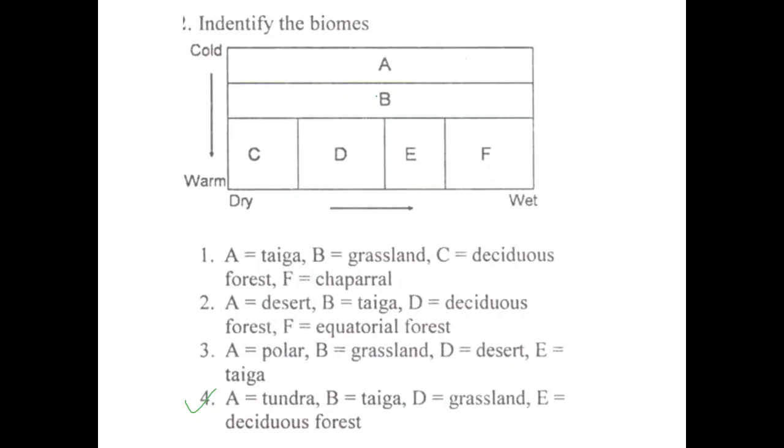taiga, followed by, now what is C? This C would definitely be a desert. Can we see any option with C as desert? No, it's saying deciduous forest, which is wrong. It's not deciduous. C has to be a desert because the temperatures are higher and it is completely dry. D will be where the temperatures are warmer and the water availability is not very high and not very low, so you will not get tall forests, rather you will be getting grasslands. And E is deciduous forest because we are now increasing the moisture content.